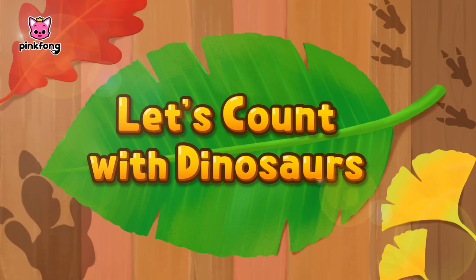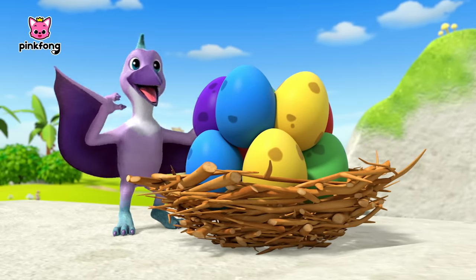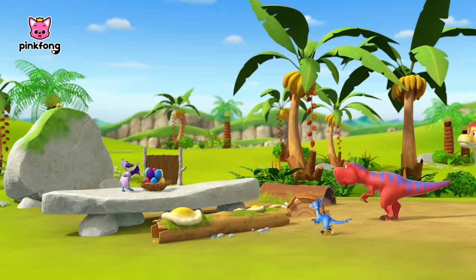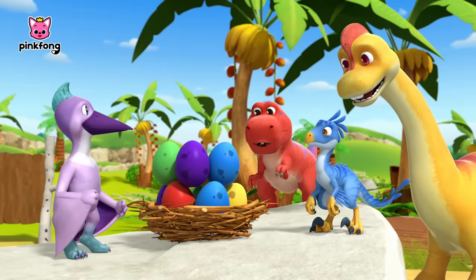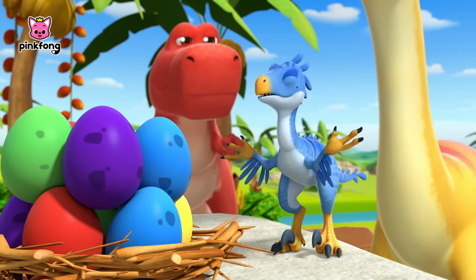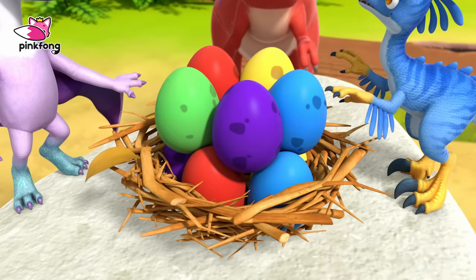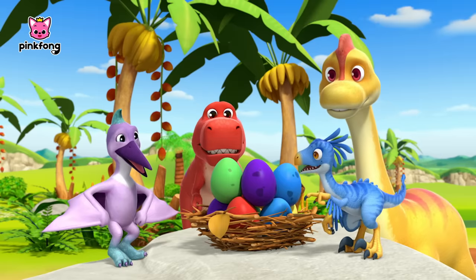Let's count with dinosaurs. Everyone, come look at this. Mr. Trevor's surprise eggs. Surprise eggs? Yeah, there are fun toys hidden inside the eggs. It looks like there will be fun playtime today. There are so many eggs. How many are there? Let's see.